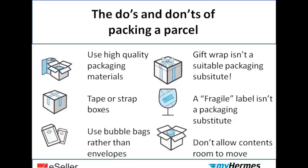He makes sure that he wraps the mug in bubble wrap, packs around it, gives the box a little shake, nothing's moving around inside, and he's never had any damages. I think he's had one, I think that's it. So, he's fairly happy. So it's all about the packing.